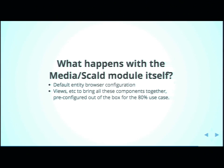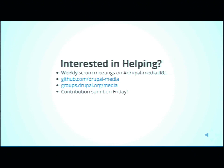That's the plan for those. We haven't really gotten started with that since we're focused on the components. If you would like to come help, we have a weekly IRC meeting in the Pound Drupal-Media channel. We'd love to have you join us there. We do most of our primary development on GitHub, in the Drupal-Media organization now, but we automatically put that back to Drupal.org when we're done with the code too. We have a Drupal group, and we're going to be at the sprint on Friday. So, any questions?